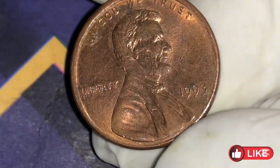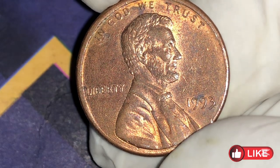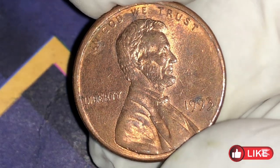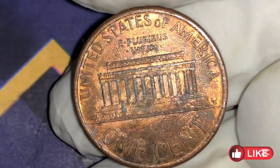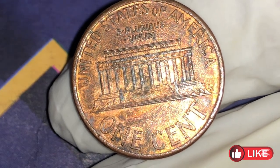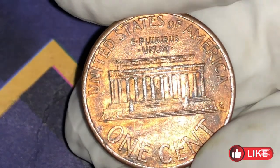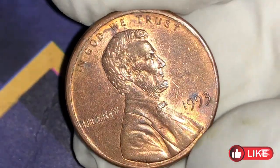While most circulated examples are still only worth 1 cent, the finest known specimens have sold for astonishing amounts. We're talking prices that range from $6,500 all the way up to $102,000 for the absolute top-grade example. Yes, you heard that right. A single penny. 1 cent worth over $100,000. So how does that happen? How does a common coin become a six-figure treasure?